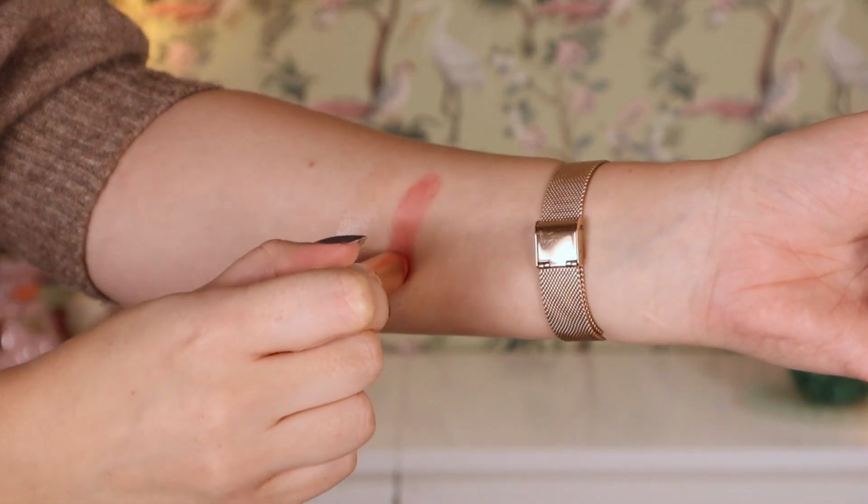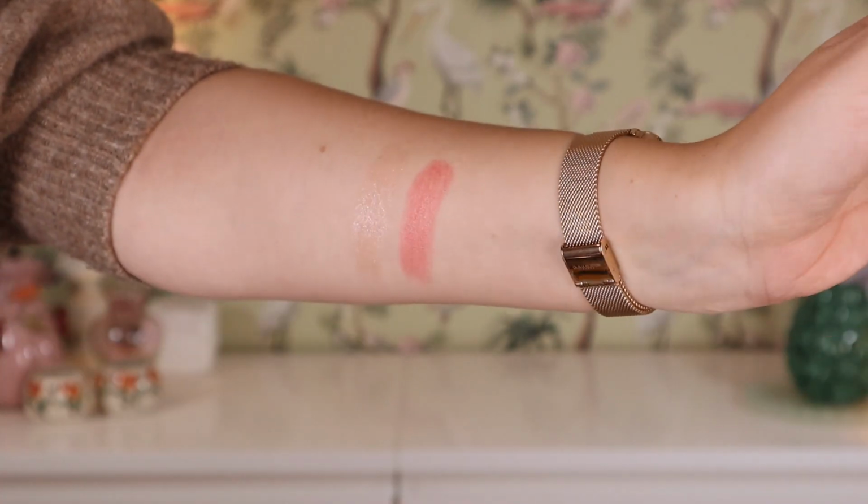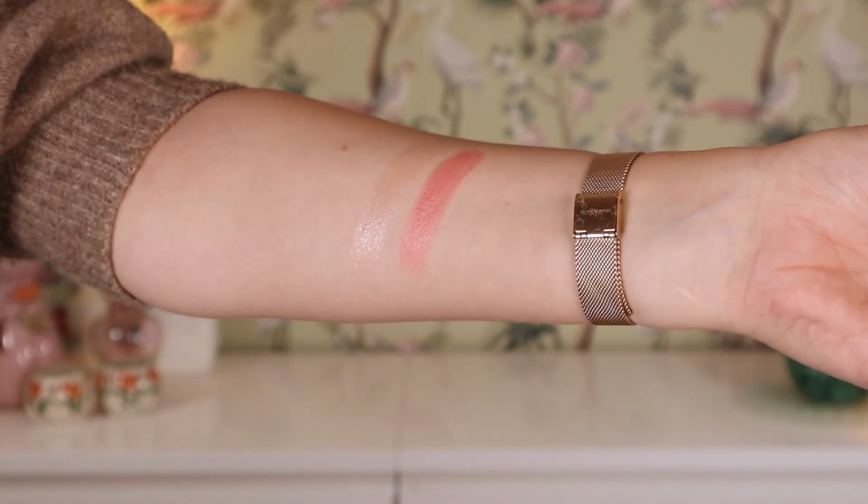They feel a little bit more hydrating than the tinted lip balms from Kiko Milano. Those are not in this video because I think those are too thin and not very hydrating. If you like those but you want something that gives your lips a little bit more moisturization, these are great. I really like these.